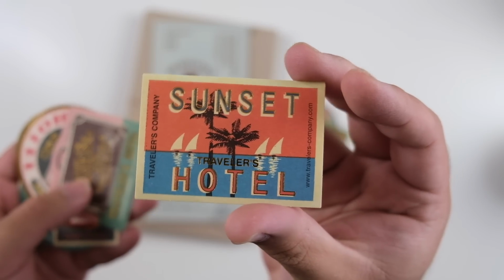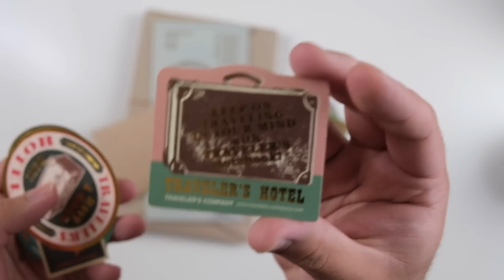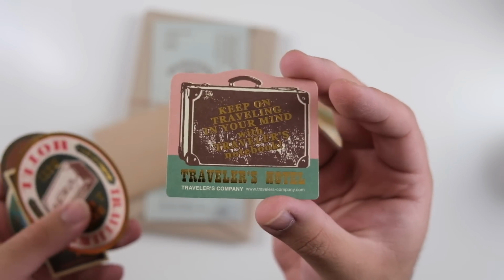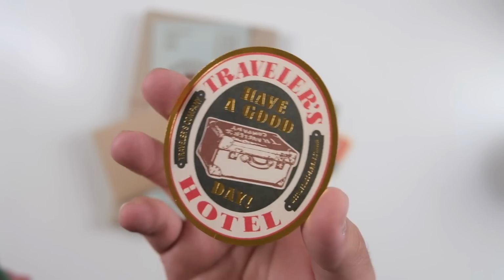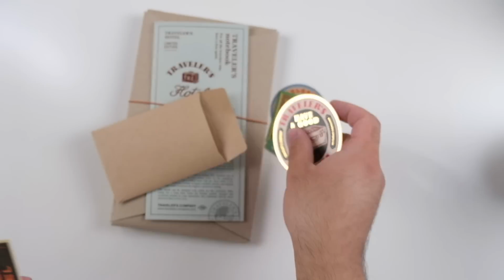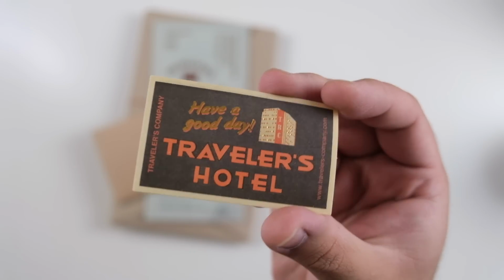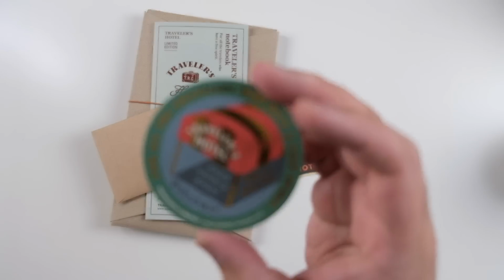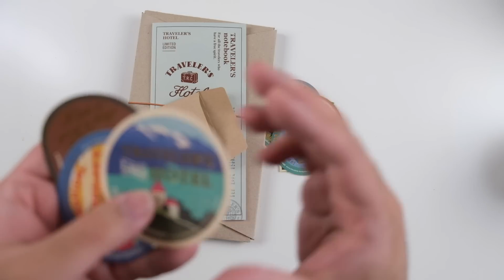And I love these stickers. They have that vintage hotel vibe. I mean, the whole Traveler's Company aesthetic is very vintagey, but this just knocks it out of the park. It just reminds me of those older hotel keys, that whole aesthetic, like those plastic motel keys. But yeah, they really killed the stickers. I love the gold foiling, and then again the color palettes are immaculate. And yeah, I think that these stickers are all beautiful.